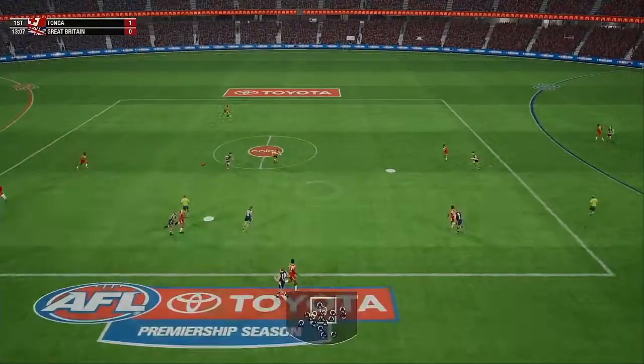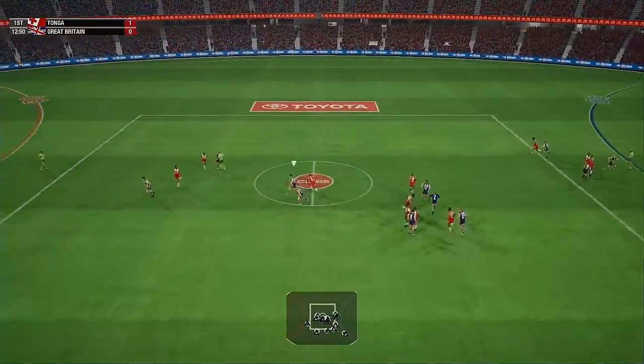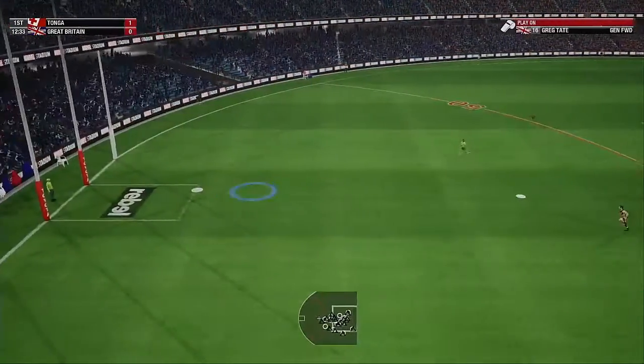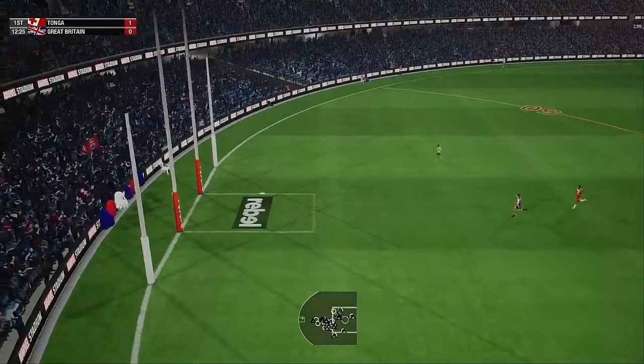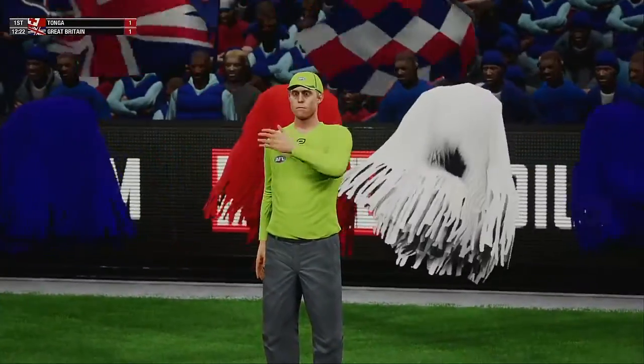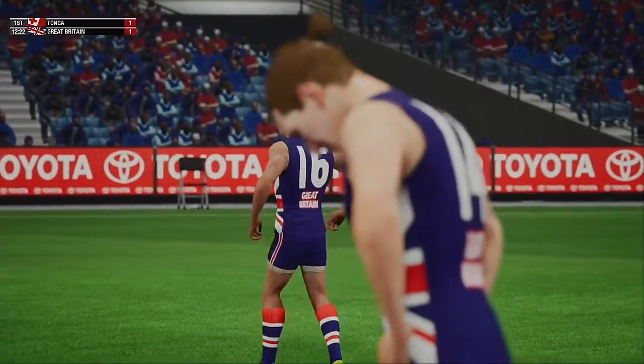Penetrating handball, hacking it out of there. Puts on a big hit. Turned it over, quickly onto the boot. Finds this one all by himself. Unable to put that one through. Scores are level.